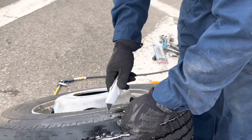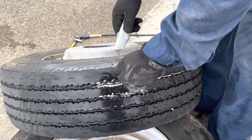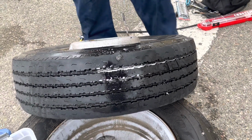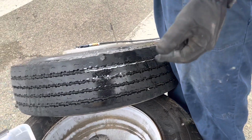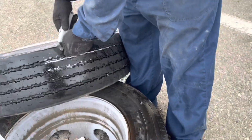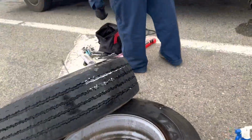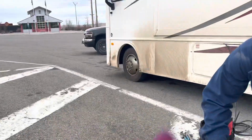Hi. How you doing? Yeah, I just had to plug this. They had a pretty good size piece of metal in there. It's all plugged. I had to use a couple of plugs, but thanks for stopping by. Thank you, appreciate it. Good people there, just stopped by asking for help.